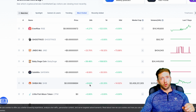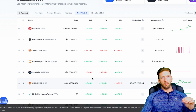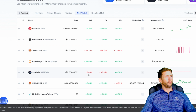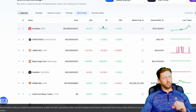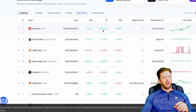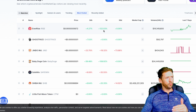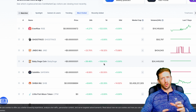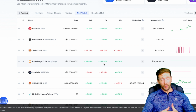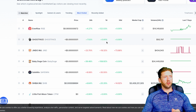But like I say, although it's at the top, it is only searched. We're looking at price action where people have been making insane gains. And the last 7 days, now this is where things get a bit different. EverRise is 122.3% in 7 days. Again, super crazy. We've got Baby Doge at 108.9, so we can say 109, rounded up, which again is crazy. And we've got Shiba at 20.35%, which is quite low compared to the other two.